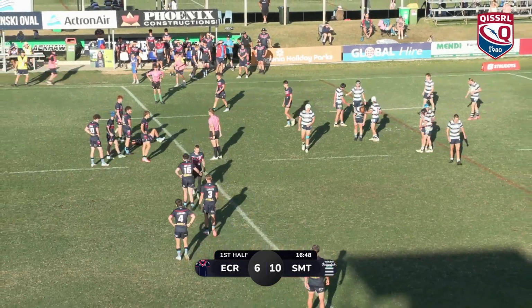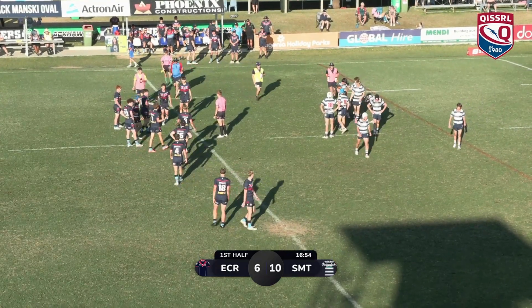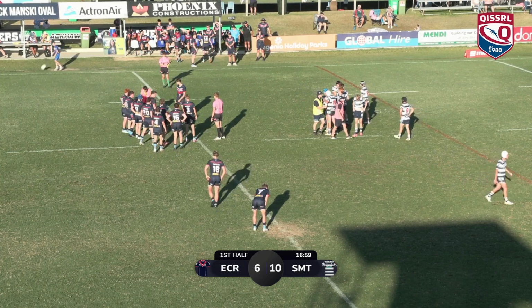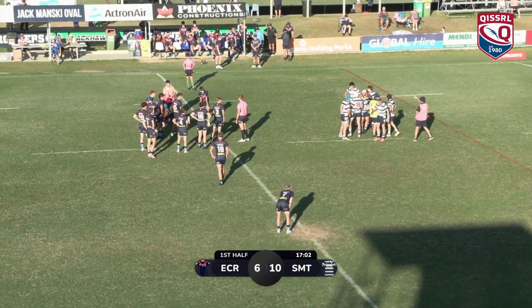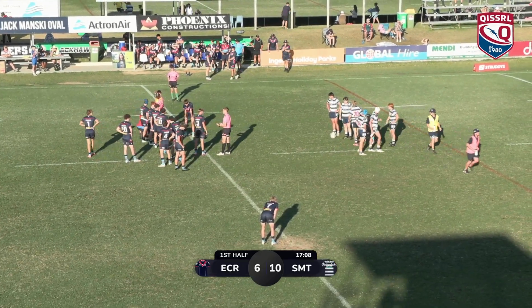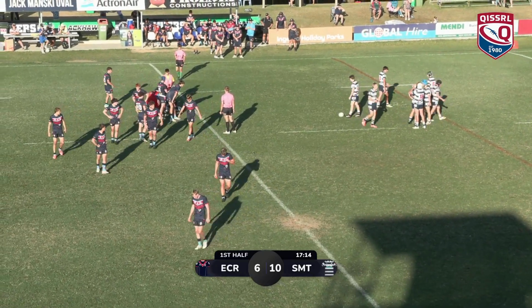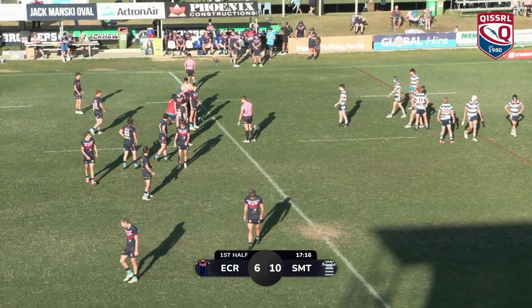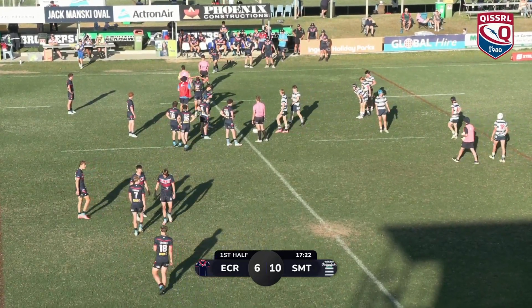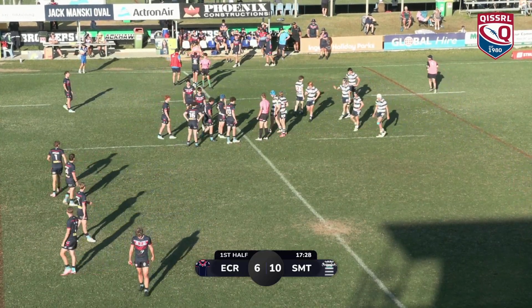Referee's going to stop the clock. Got a player down, rolling around. It's actually Chase Bayliss who got cleaned up there earlier. Might be a little bit winded. 3 minutes remaining. 10 points to 6. So he's going to go to the sidelines.